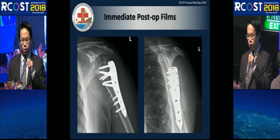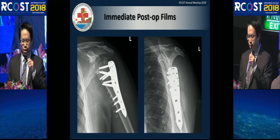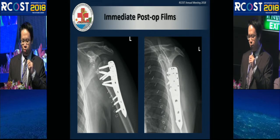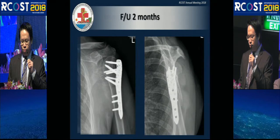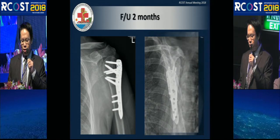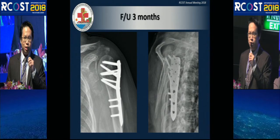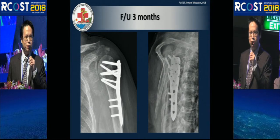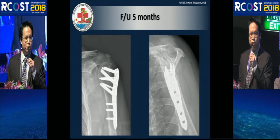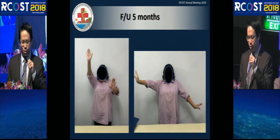In this immediate post-operative film, you will see I could not get all of the greater tuberosity fragment back to the right position. At the 2-month follow-up, the film shows like this. At 3 months, the head is still so wide, but the greater tuberosity had osteolysis. And at the 5-month follow-up, it still has osteolysis. That made the patient not have a good outcome.